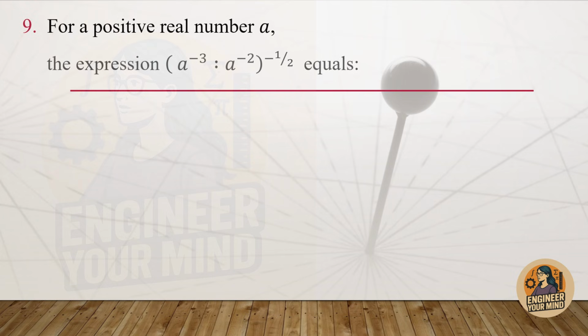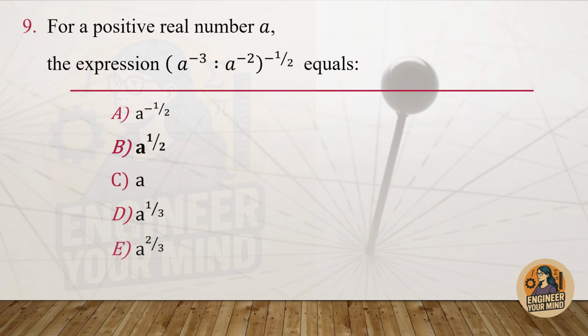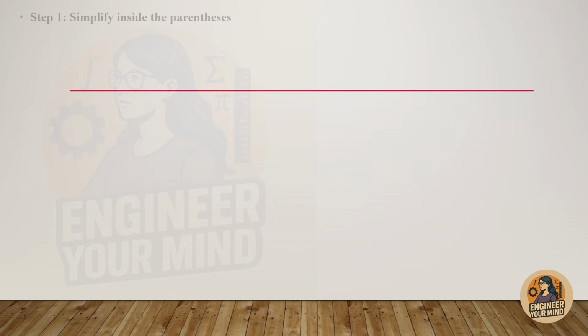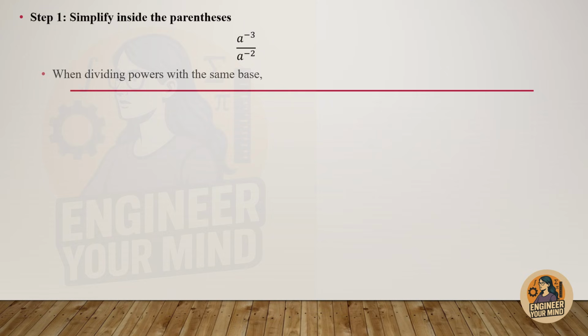Let's solve this algebra question carefully. We are asked, for a positive real number a, the expression (a to the power of negative 3 divided by a to the power of negative 2), raised to the power negative 1/2, equals which of the given options? Remember that raising something to the power negative 1 flips the fraction. Let's simplify this expression step by step.